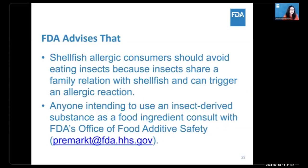FDA advises that shellfish-allergic consumers should avoid eating insects because insects share a family relation with shellfish and can trigger an allergic reaction. Also, FDA advises that anyone intending to use an insect-derived substance as a food ingredient consult with CFSAN, Office of Food Additive Safety, and here is the email address.